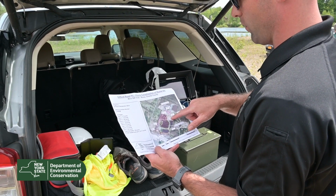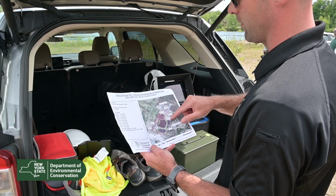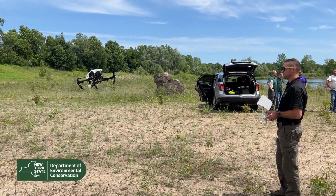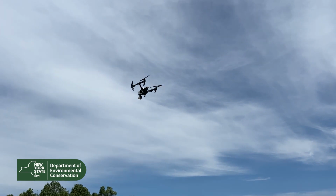Priority areas are going to be over near the plant, where you see all the facilities and the buildings and the conveyor belt. So as a mineral resource specialist, we regulate the oil and gas industry in New York State. Our division, Division of Mineral Resources, does also regulate mines, which is why I'm out here today working with the colleagues in the Mined Land program to document this decommissioned mine site.